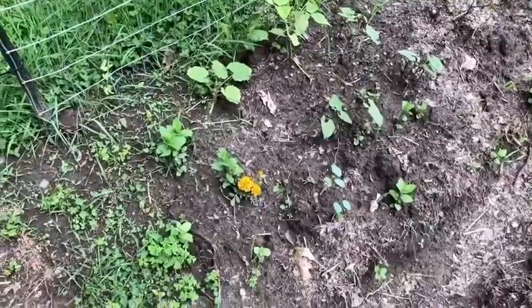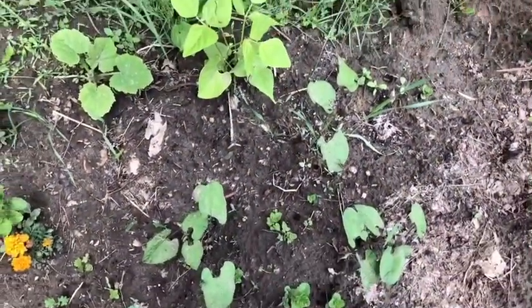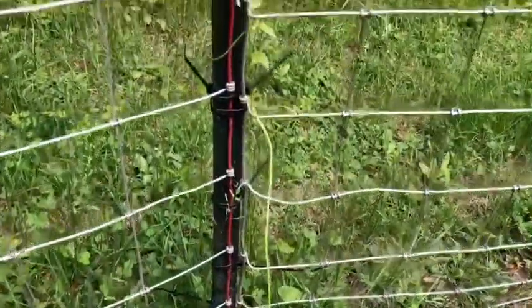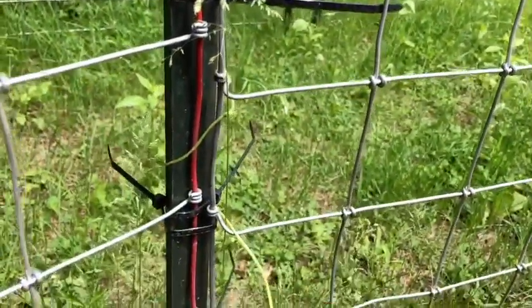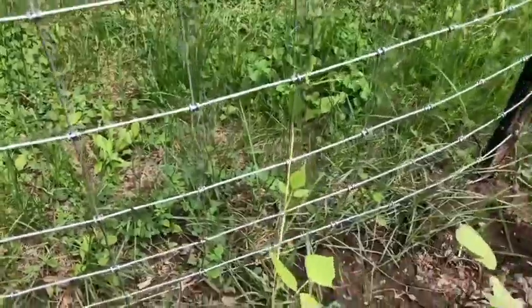My beans had quite a bit of soil splashback too from that storm. So again, that's just dirt on the leaves. But check this out. This bean plant has latched on to the fence. That's going to be pretty neat when that starts growing up taller. Moving over here, this one latched on too.